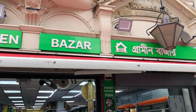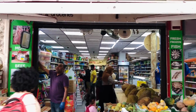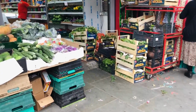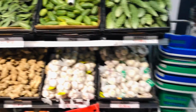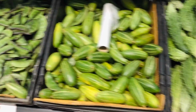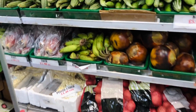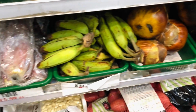So first of all you can see Gramin Bazar and also written in Bengali, Bangla lekha. Kane banglar shob kichu paoa jay, you will get all the things that you will get in any Bengali, like our Indian or Asian full Bengali things like potol, kakrol, jhinga. These are all the vegetables. Also most of the surprise we got the tal.